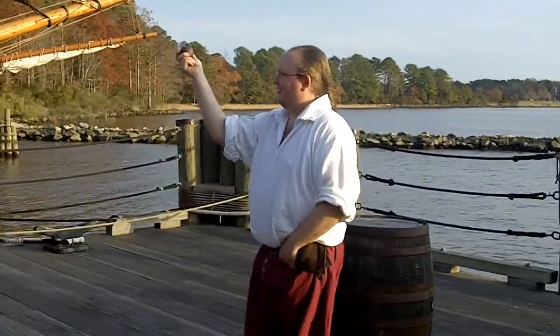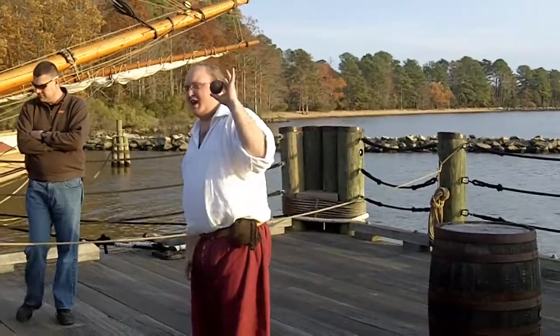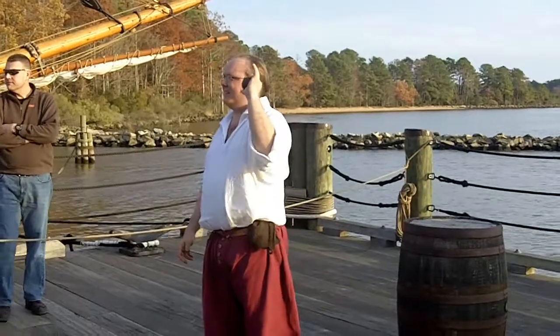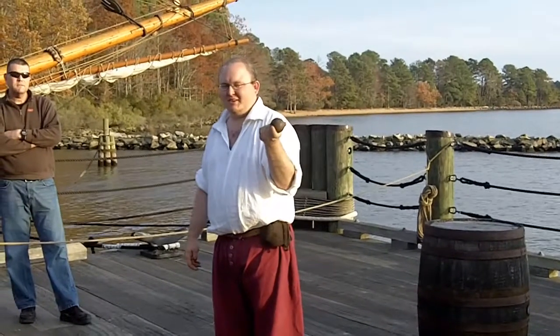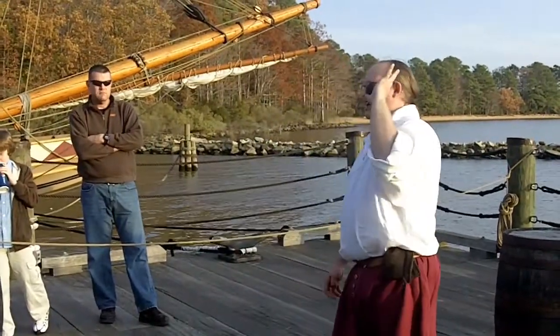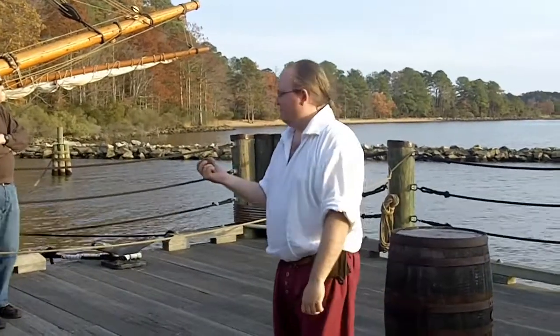What is it? Cannonball. Cannonball. Exactly right. They don't call this a cannonball in 1607. In 1607, a cannonball is specifically something like this that weighs 64 pounds. This weighs 3 pounds. So this is way too small to be a cannonball. They're going to call this round shot because it's round and you shot it out of a cannon.